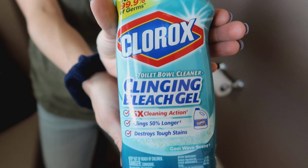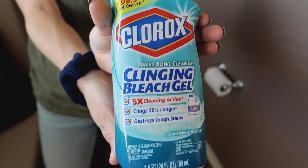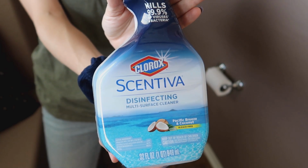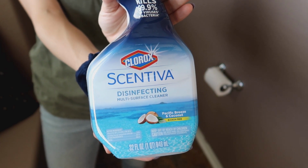And now onto the dreaded toilet. Using Clorox Clean Bleach Gel to clean the toilet bowl, and then I'm also going to be using that Clorox Scentiva on the toilet seat.